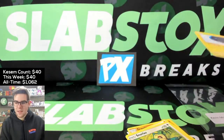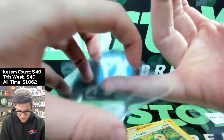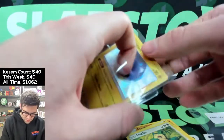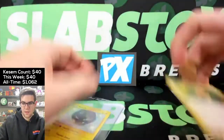What is the best Pokemon card? So are you saying like the best ever? The Illustrator Pikachu seems to be the most expensive, or at least from what I've just briefly seen via social media.